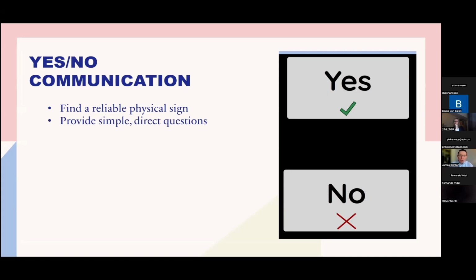What I've seen over time is that if we provide simple and direct yes or no questions and allow the person with locked-in syndrome to respond in the way that is most reliable for them, it might be looking up for yes and looking down for no, or it might be looking up for yes and closing the eyes for no. We have to provide questions one at a time and wait. So, for example, I might ask, "Are you cold?" and then wait for the response.